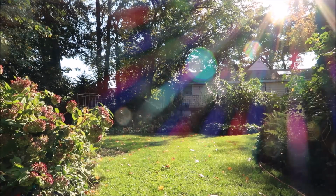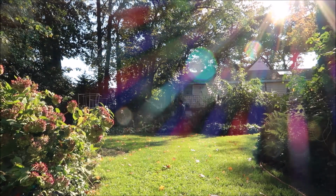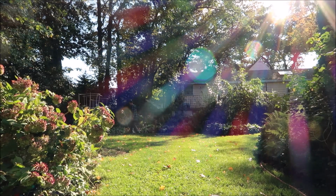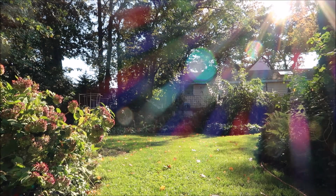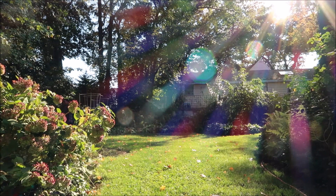The garden has been a wonderful solace for my soul. It has really helped me to deal with all of the different issues and situations that have been happening in our world today. It is a place of peace and light and joy.